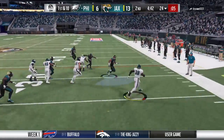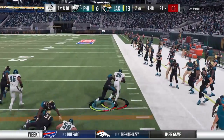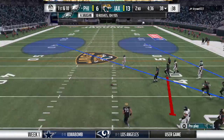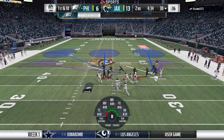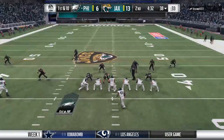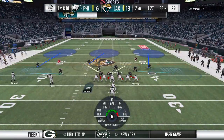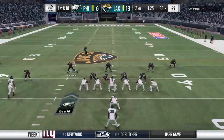Now a handoff looking right. And they're able to get this one across the 35. A good gain of 14 there, and it moves the chains. Well, that last run makes this a 100-yard night. I've loved the way he's hit the holes. He's been quick. He's been decisive. And he's been a whole lot of fun to watch.